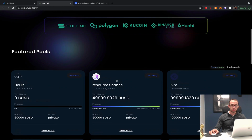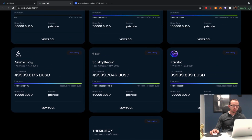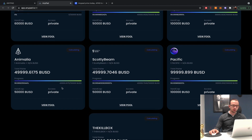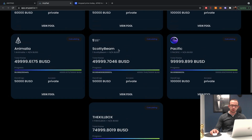The public ones, which anybody can participate in, have been the Killbox, Pacific, Scotty Beam, Anomalia, 5ire, Resource Finance, and there's one coming up, which is DHR, or actually these are private. So these are all the private pools. Mine is still on private, because I participated in these.